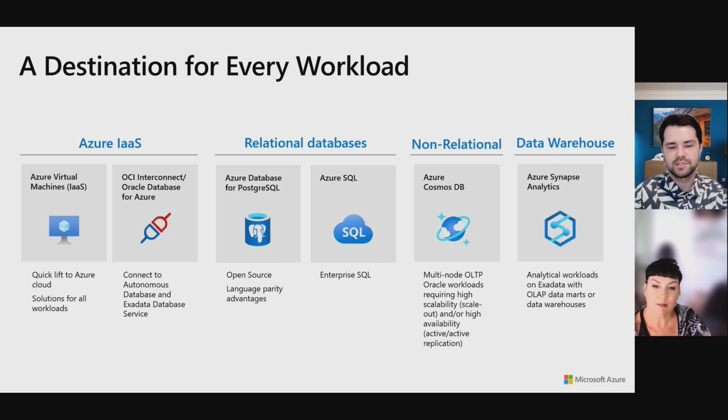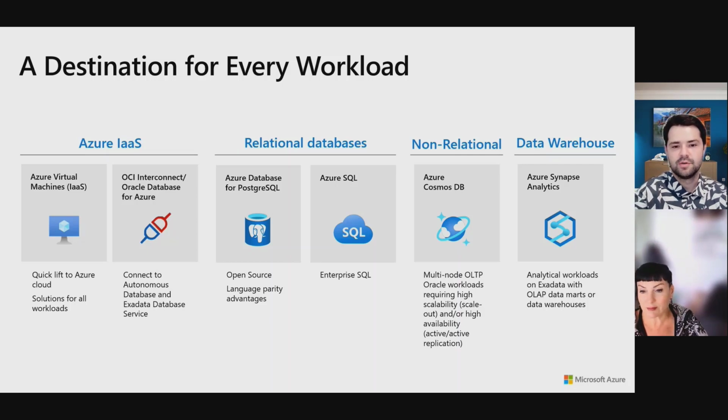And then we do have options to migrate and refactor into our relational and non-relational services. Azure Database for Postgres, which benefits from the language parity. Azure SQL, if you're looking for an enterprise-grade SQL offering. And we also have a non-relational offering in Azure Cosmos DB for the workloads that really need high scalability and throughput. And finally, for data warehouse workloads, all of those OLAP workloads that are existing in that estate, we can also look at Azure Synapse Analytics to bring them in to our data warehouse, data lakes, and create a service there to rationalize that data.